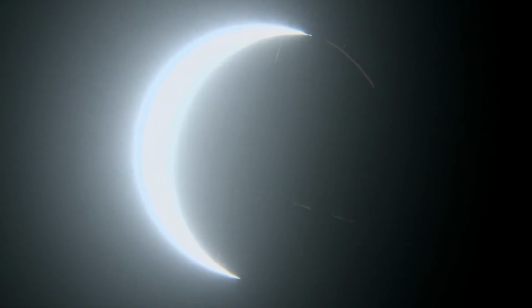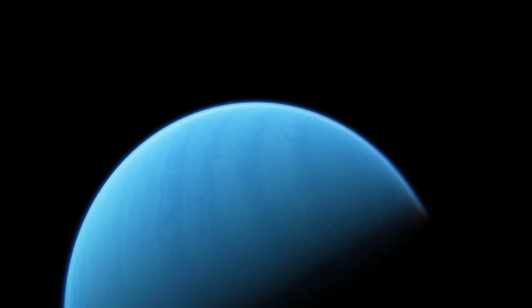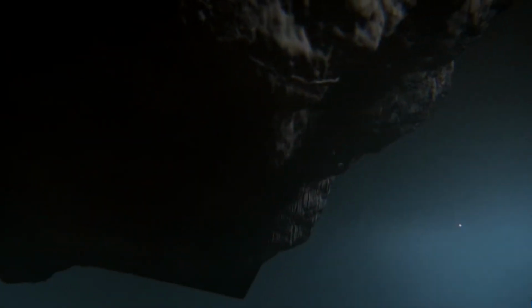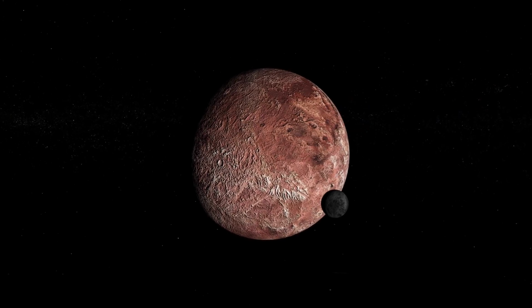What's the Kuiper Belt? The belt in discussion is a disk in the outer portion of the solar system. It goes from about 30 AU, where Neptune orbits, to about 50 AU. Gerard Kuiper gave it its name because he thought there would be objects left over from the creation of giant planets around Neptune and further out. And he was right. Dwarf planets like Haumea, Eris, and Makemake are also in the Kuiper Belt.